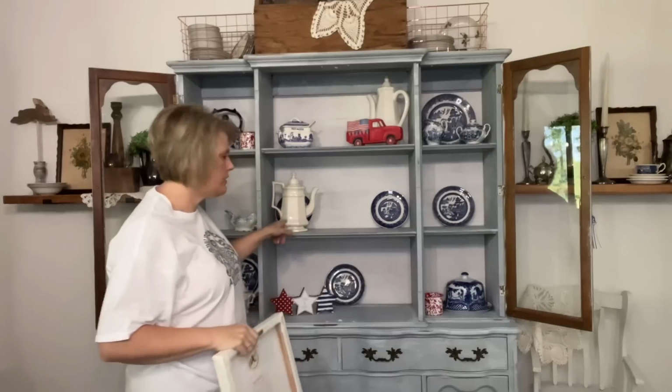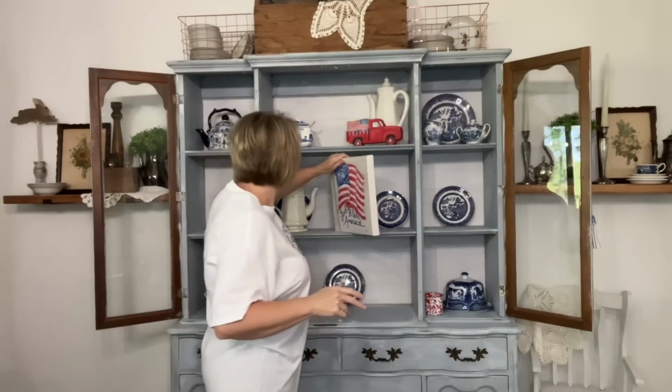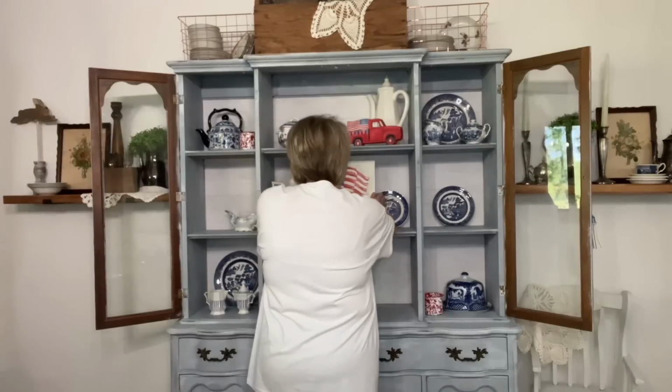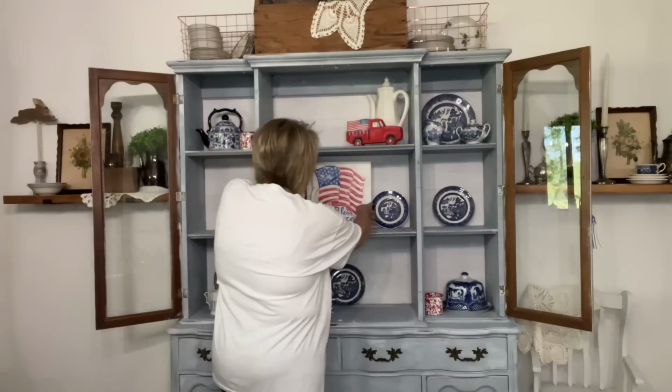Even though the white pot's in front of it, you're still getting a layer of blue. I have a lot of people say, you can't see this because you have this. Well, you want it layered. You want it layered in your piece.